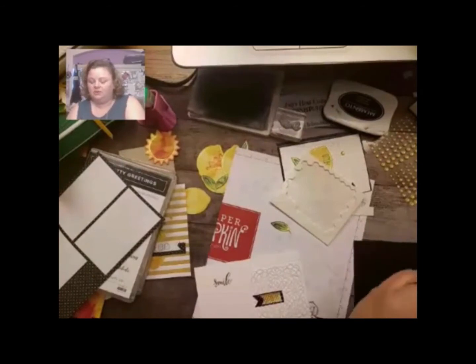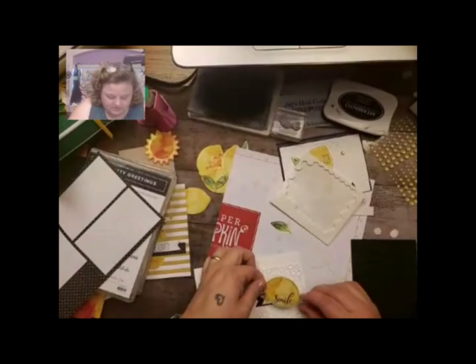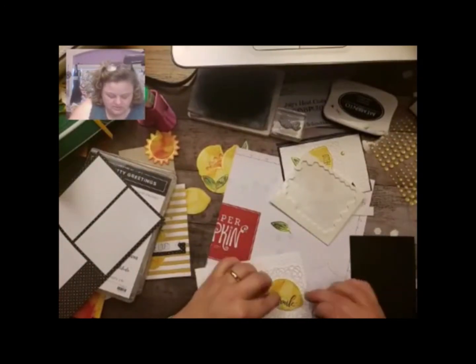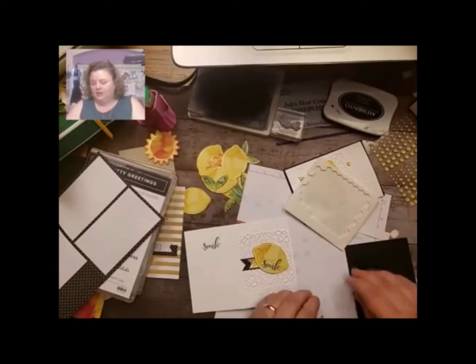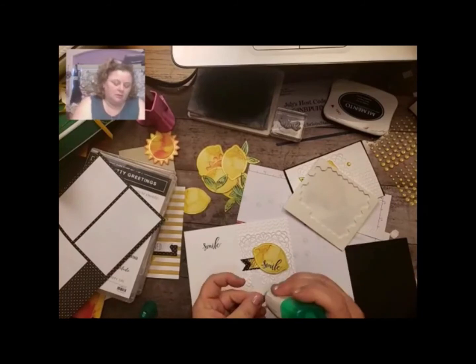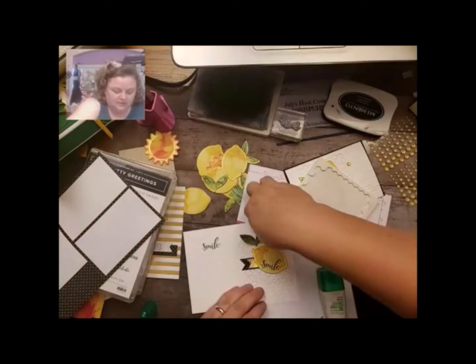So I'm going to go ahead and get these little things everywhere, and then position this the way I want, because I can't really pull it back up because the vellum is delicate. Okay, so there we go, muy bien. And then we're going to add the glue to my leaves. These are super cute. I love that it has all that gold.